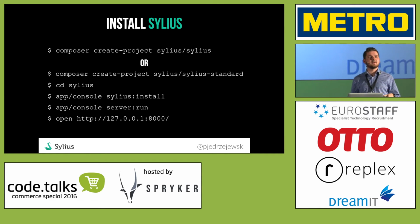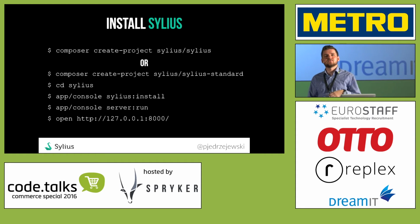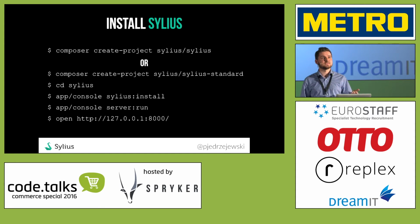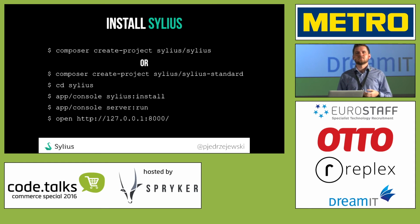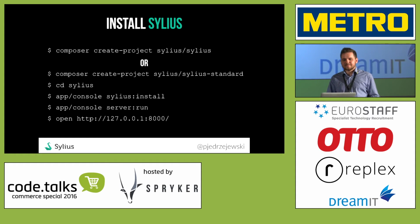It will be in dev environment, so it will be much slower than production environment, but you will have access to logs, you don't need to clear the cache every time you change templates and so on. You have access to the Symfony Web Debug toolbar, which we actually extend with some extra functionality that, as a developer, allows you, for example, to switch between different channels and so on. So I really encourage you to try it out.